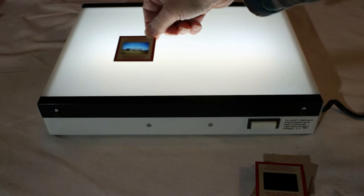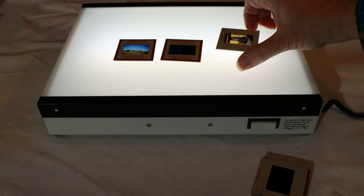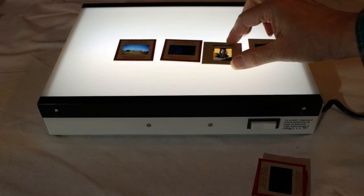You can take, pardon my reach, you can take all your slides now, put them down like this, look at them, compare, contrast. Makes it very easy to see all the different slides.